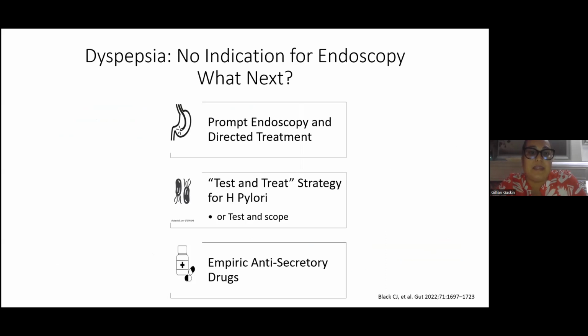Unfortunately, despite many randomized trials comparing the different approaches, the optimal cost-effective approach in the initial management of uncomplicated dyspepsia actually remains unclear. The options that have been studied include prompt endoscopy and directed treatment as a strategy, the test and treat strategy for H. pylori eradication, or the empiric anti-secretory drug strategy. Let's look at how these stack up against each other.